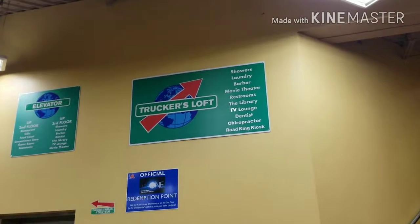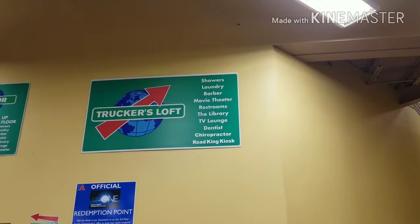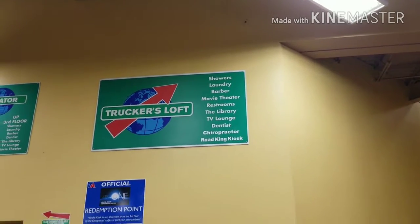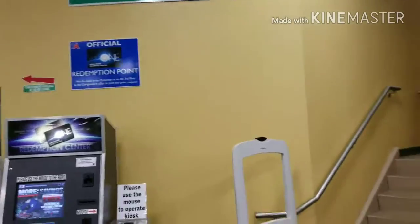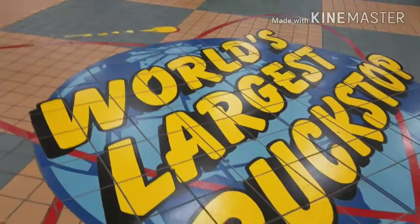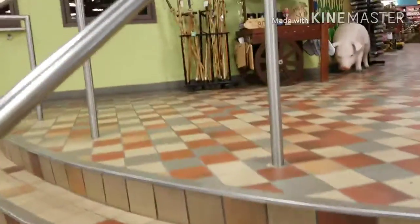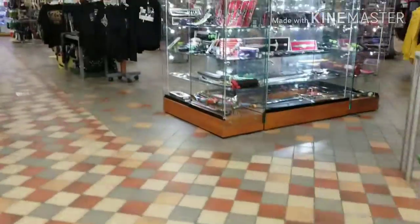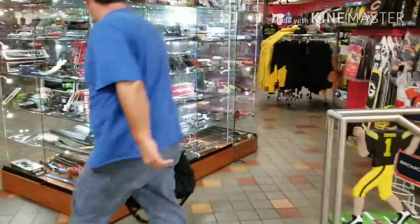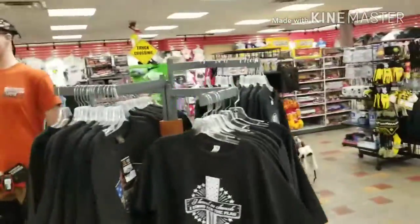And upstairs in the loft, got showers, laundry, barber, movie theater, restrooms, library, TV lounge, dentist, chiropractor. I'm not gonna go up there, but that's a lot of stuff. Tell you, if you want to buy a gift, this is the place to buy it.